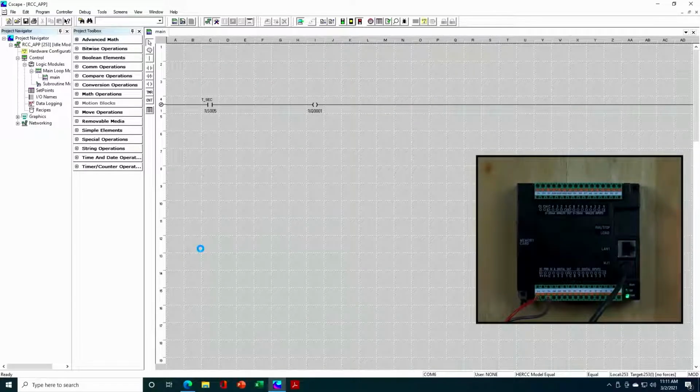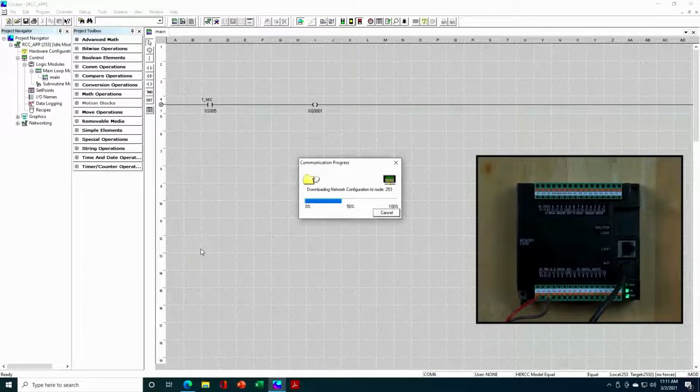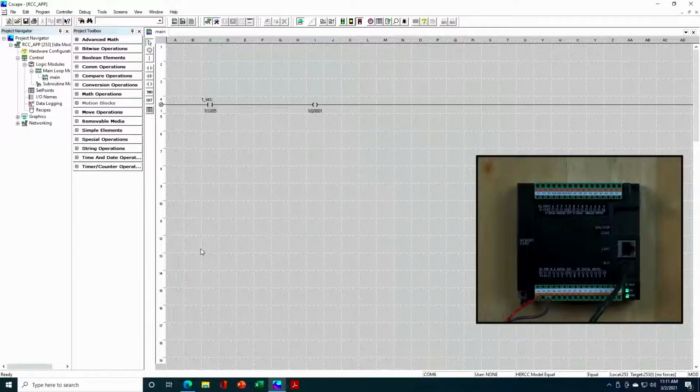And this is a tiny little program, so it's not going to take very long. Now, if you remember correctly, I backed up all the register values prior to doing the firmware update. And it's an optional step. You don't need to do that. But in some applications, it can be helpful to pick up exactly where you left off, not only from a program standpoint, but also from a variable standpoint.